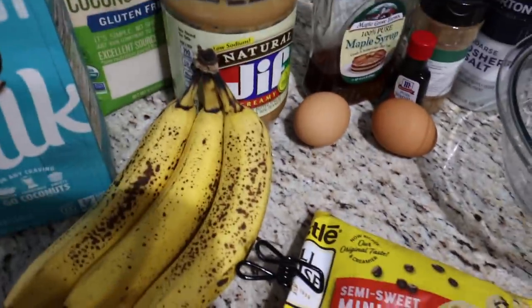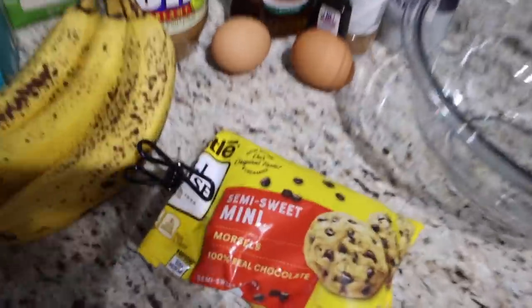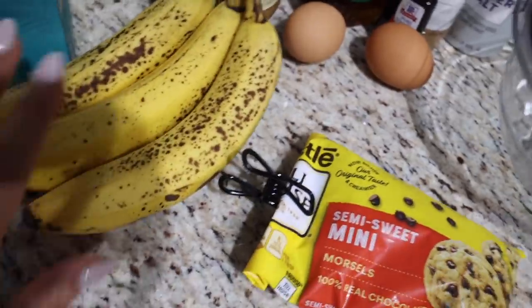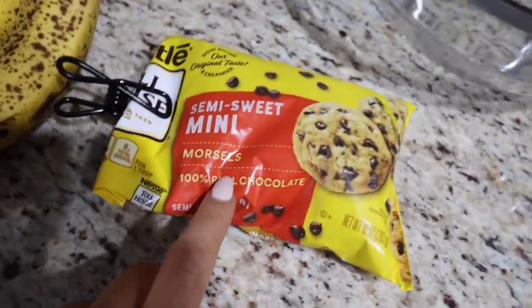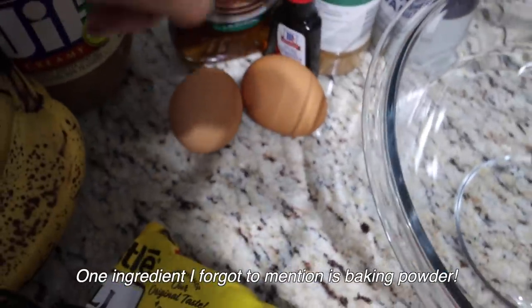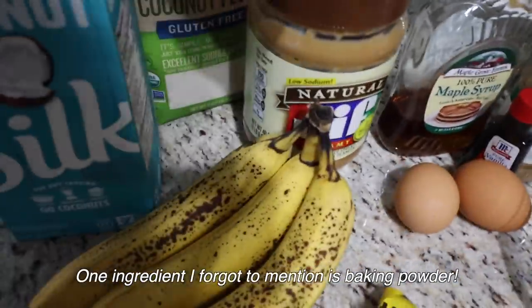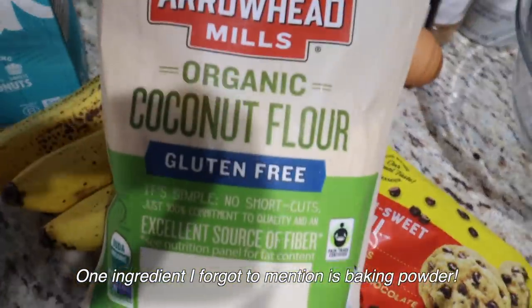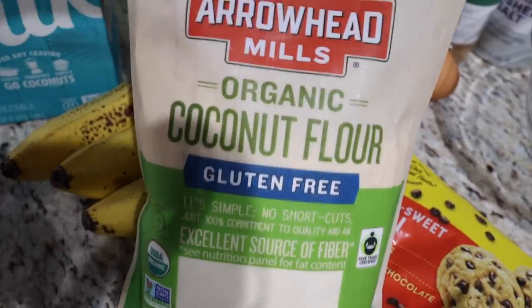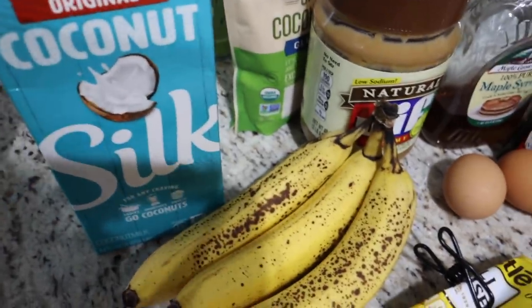So here are the ingredients that you're gonna need if you wanna make this. You need 3 ripe bananas. As you can see, these are perfect, super ripe. They're gonna be easy to mash up. And then I have the mini chocolate chips, and these are muffins obviously, so you need some little muffin tins. And then 2 eggs, maple syrup, cinnamon, vanilla extract, salt, peanut butter, some kind of flour. You can use regular flour, but if you wanna make it a little healthier, you can use coconut flour, oat flour, something like that. And then coconut milk or any other milk if you want to.